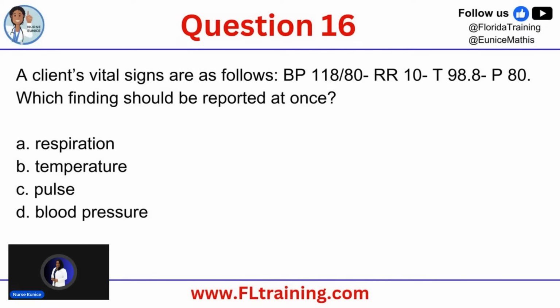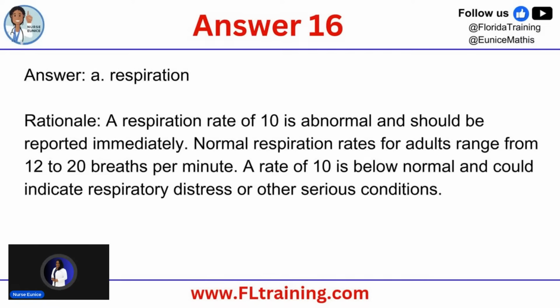Revealing the answer in 3, 2, and it's the respirations. They should not be breathing 10 breaths per minute. So a respiration rate of 10 is abnormal and should be reported immediately. You can try to stimulate the patient, but still let the nurse know, because the nurse may be giving them the morphine that's causing their breathing to be suppressed. So normal respiration rates for adults range from 12 to 20 breaths per minute. A rate of 10 is below normal and could indicate respiratory distress or other serious conditions.